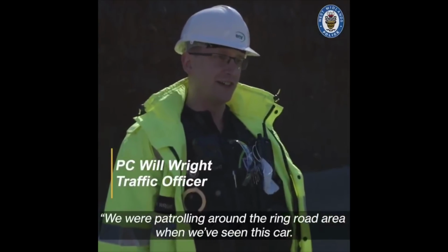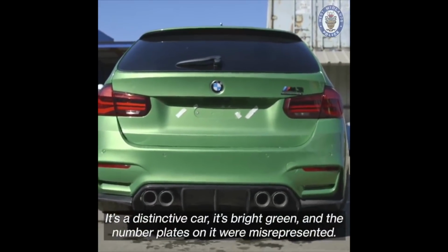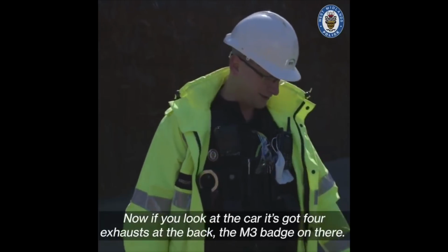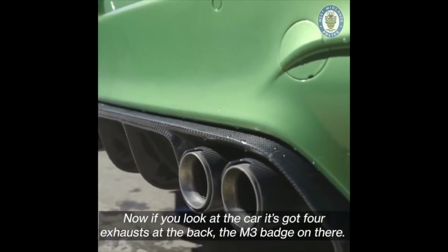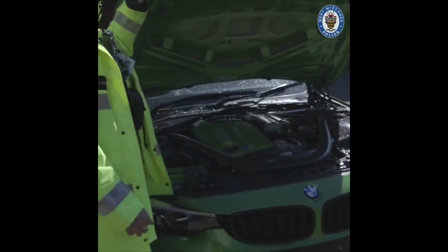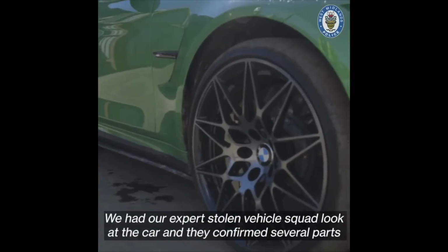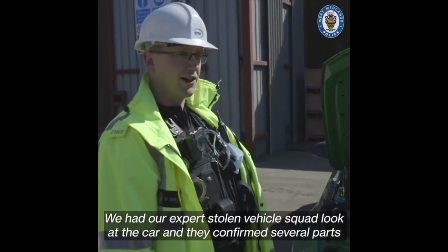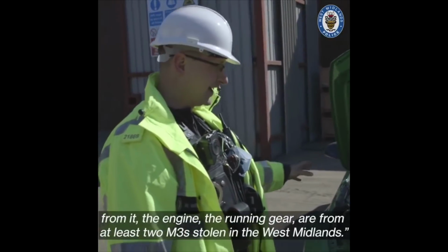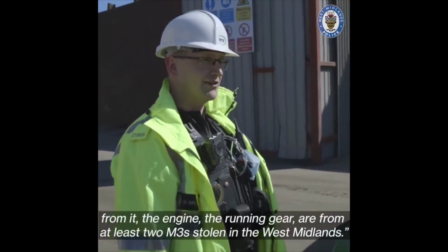Around the ring road area when we've seen this car, I mean, it's a distinctive car, bright green, the number plates that were on it were misrepresented. Put that through our system and it's come back as a 2-litre diesel car. And if you look at the car, it's got 4 exhausts at the back, it's got the M3 badges on there, got it stopped, and we've had a look under the bonnet, which is a 3-litre petrol M3 engine in there, and decided that things weren't adding up. Had our expert stolen vehicle squad look at the car, and they've confirmed that several parts from it, so the engine, the running gear, are from at least 2 separate stolen M3s, stolen in the West Midlands area.